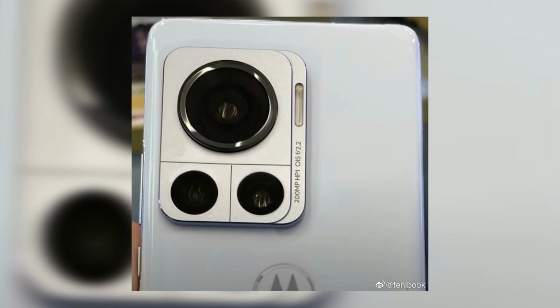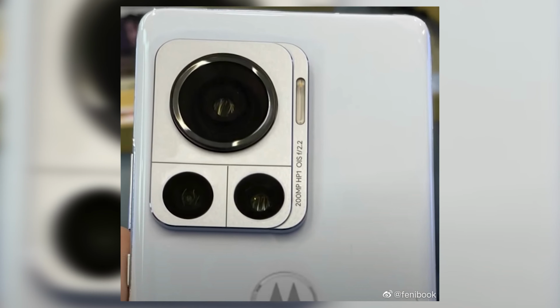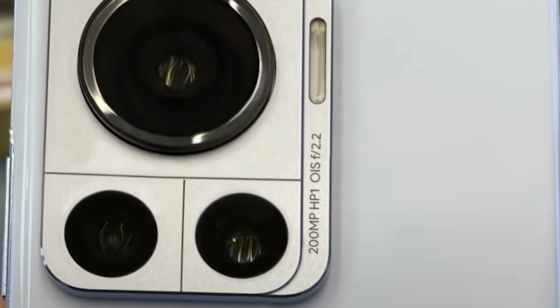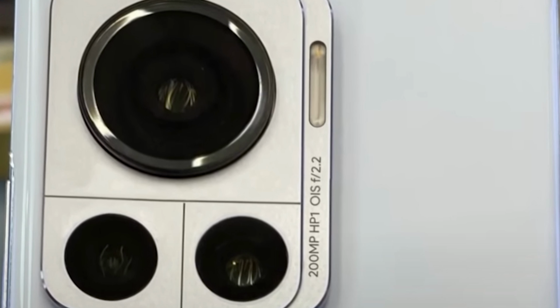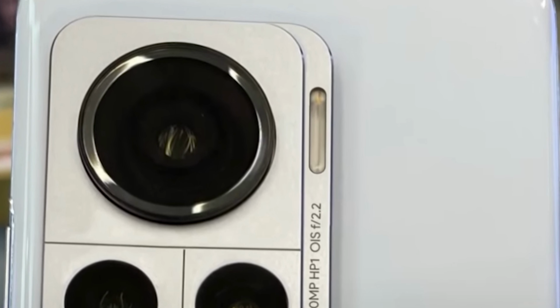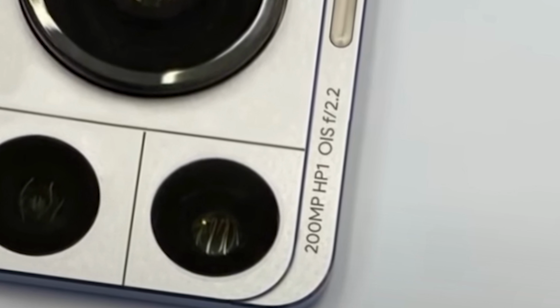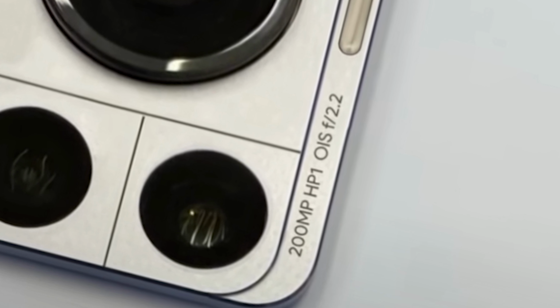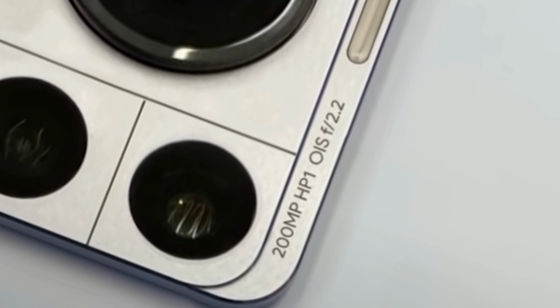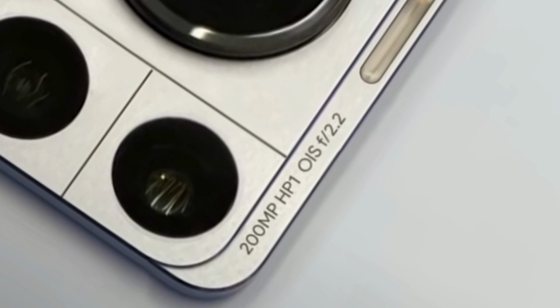And we just got our first live look at the alleged device thanks to a Chinese tipster. Look, the upcoming Motorola Frontier houses a huge camera island on its back with a massive cutout for the 200 megapixels main sensor. The accompanying text on the side confirms this is in fact the 200 megapixels HP1 sensor with optical image stabilization on a f2.2 aperture.